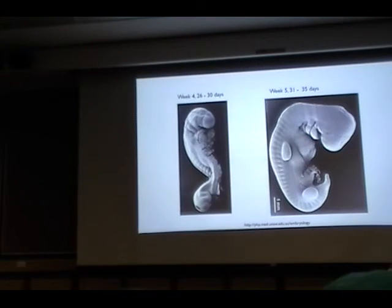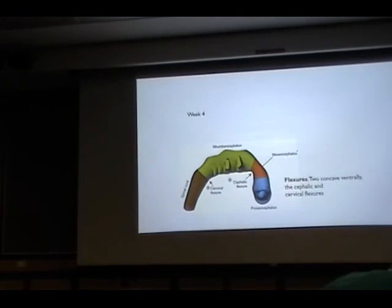And okay, here we go. You can see it starting to flex. So you've got a cervical flexure, which is down where the spinal cord meets the basal brain, the rhombencephalon, and a cephalic flexure, which is where the forebrain meets the midbrain. So it's flexing.